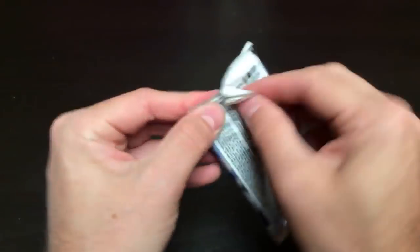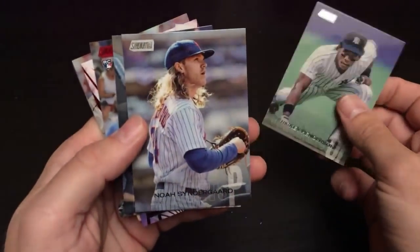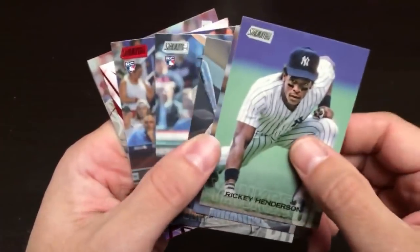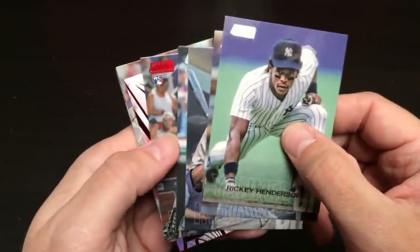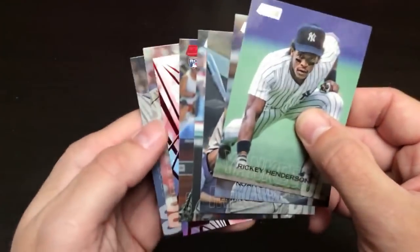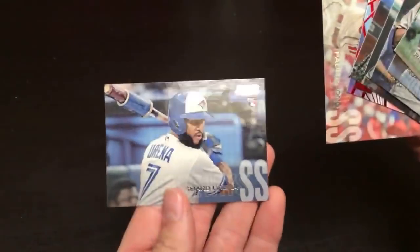So that means this pack should not have anything. We'll open it up for posterity. Hey, Ricky Henderson, we'll take it slow. Noah Syndergaard. Edwin Encarnacion, great photo. Nico Goodrum. We've got Ryan McMahon, red parallel rookie. We've got Paul DeJong. Or DeJong, I'm not really sure.